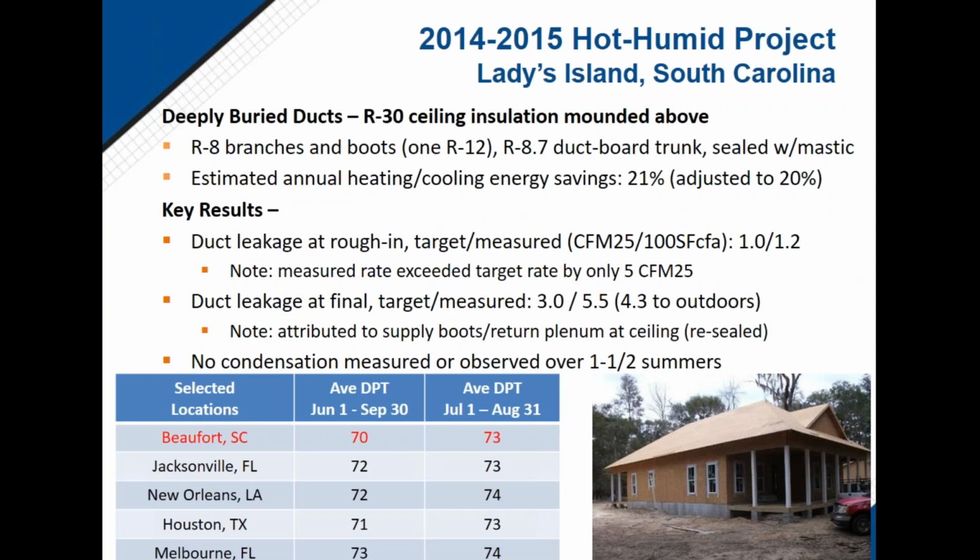This is our 2014-2015 hot humid project. It's located in Beaufort County. It's in the low country of coastal South Carolina. It's climate zone 3A, but literally across the river from 2A. This is a 2,300 square foot house, single story, slab on grade again.